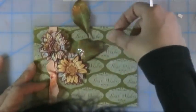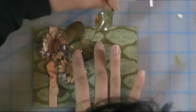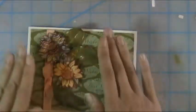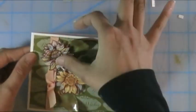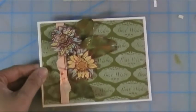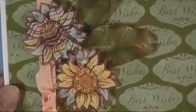So once I got the leaves in an arrangement that I found pleasing, see how they're all sort of radiating out from a central point. I put them on one of my best friend adhesives, glue dots, because those are some sticky suckers. So I stuck them, just one glue dot at the base of the most concave portion of the leaf, and stuck it down there.